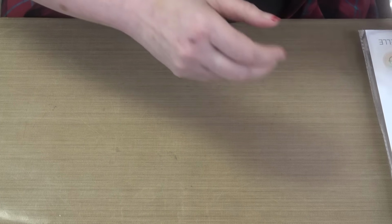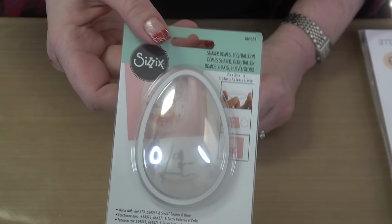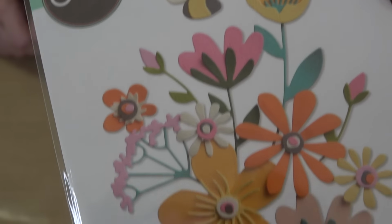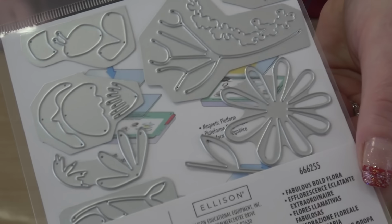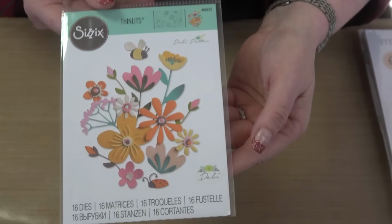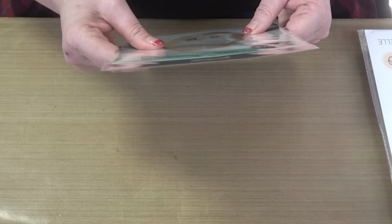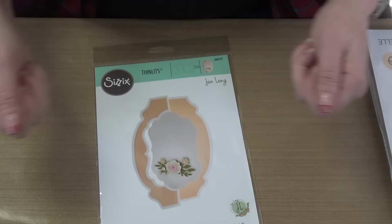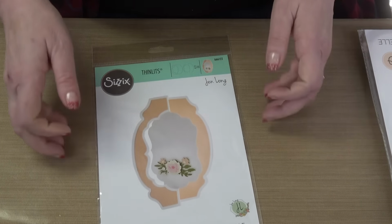So let's take a look at what's inside. I've got cute little eggs in the dome so you can do shakers. I've got a bold floral set. Big and bold and happy. Love that floral set. And you can turn it right around to get a better idea of the sizing of everything. I have got a Jen Long, do we call these? I always forget what they're called. Hold on. So it's a card label, but it's one of the folder that flips and folds. I'll show you.